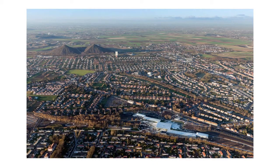This is, I think, the last project that I can talk about today. This is the second extension of the Louvre in Paris. But this is not built in Paris, but in a small town which is called Lens.